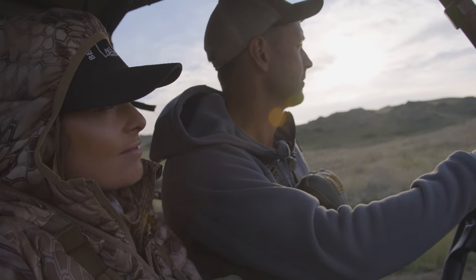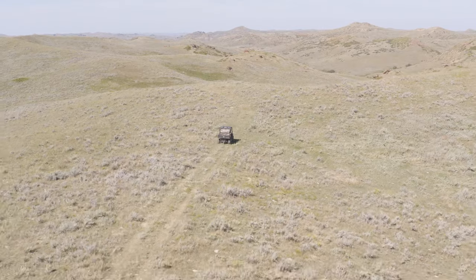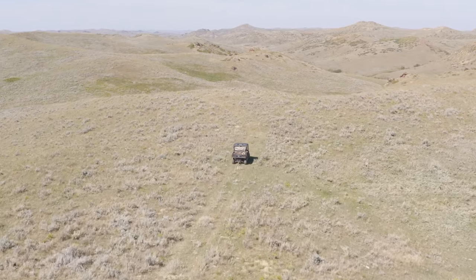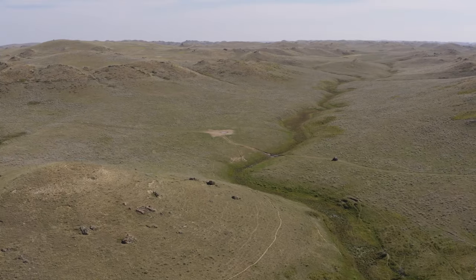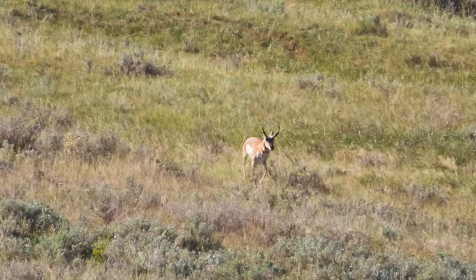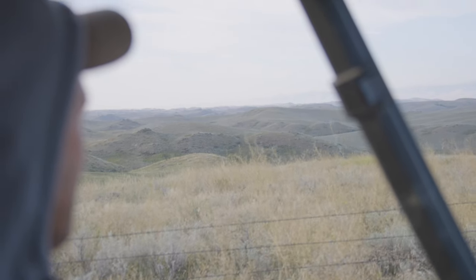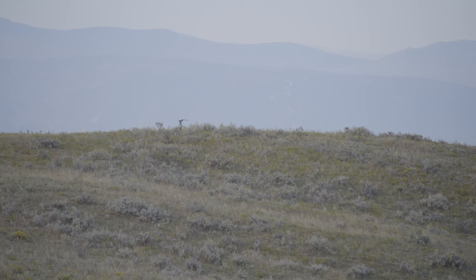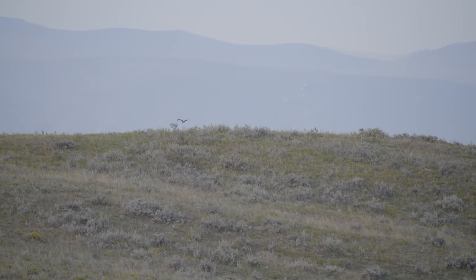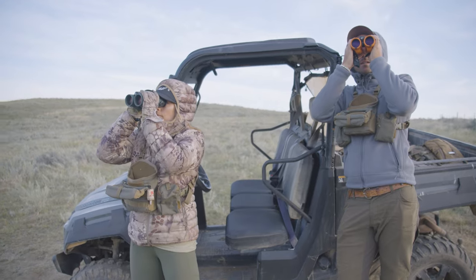Antelope hunting is all about embracing the laid-back rhythm of the open prairies. You will find antelope wandering freely under the endless sky, grazing for food, and traveling to water. Our adventure unfolds with miles of open terrain to glass and explore. It's a thrilling blend of patience, keen observation, and strategic maneuvering throughout the open landscapes.